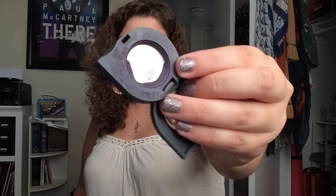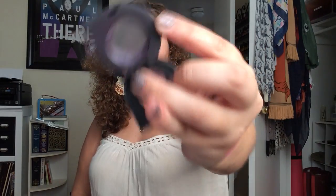And then I've got the Almay Shadow Softie. I've made a lot of progress on this. I've hit a lot more of the side pan. This is in the shade 140 Vintage Grape. So I've got a little bit less than half gone as far as on the side of the pan. This is not very pigmented. Takes a lot to work with, but I do use it, and I would like to use this up.